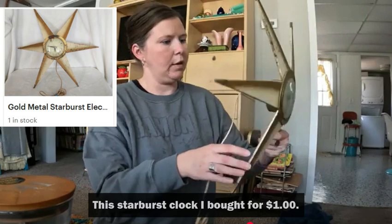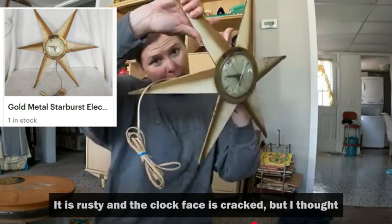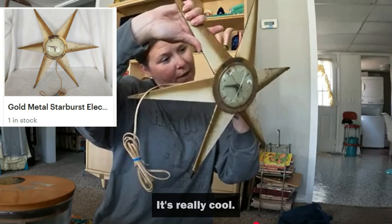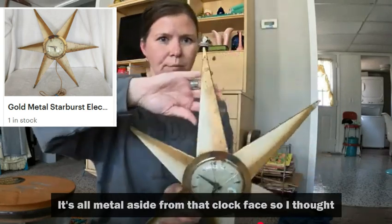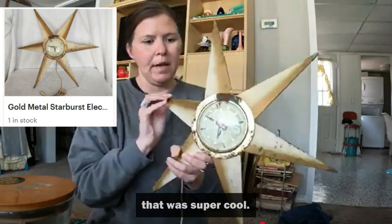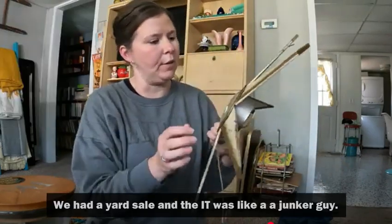This Starburst clock I bought for $1. It is rusty and the clock face is cracked, but I thought someone might like it as a project piece. It's really cool. I've never seen a Starburst clock in real life. It's all metal, aside from that clock face, so I thought that was super cool. It is still available.